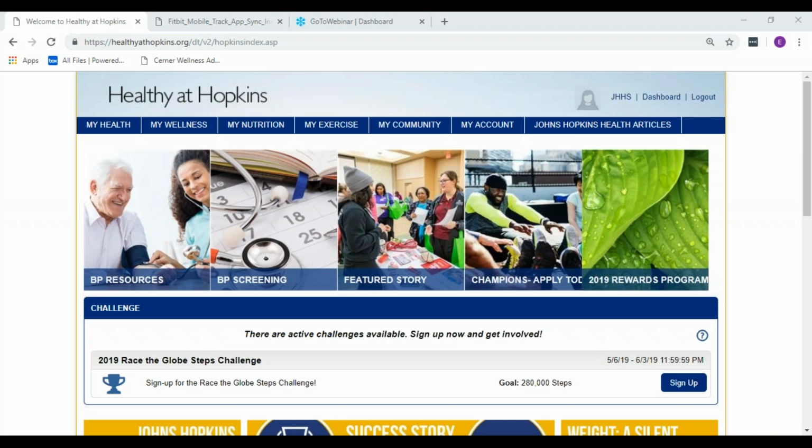So that's where we are now. My screen currently shows our Healthy at Hopkins portal and what it looks like right now live. You will see it's very apparent that the challenge is right there front and center on our dashboard. Where it says challenge, it says there are active challenges available. The challenge that's available is our 2019 Race the Globe Steps Challenge.